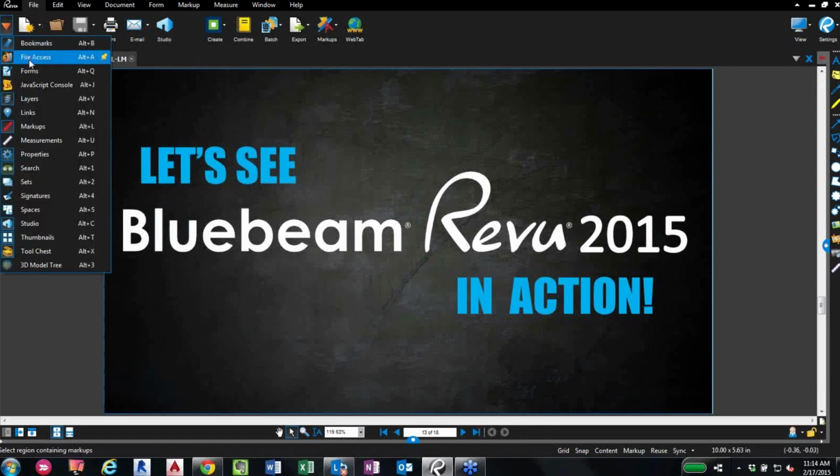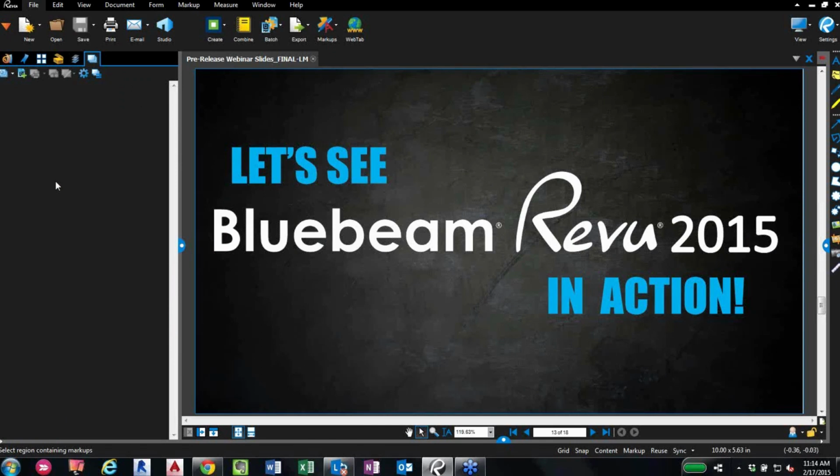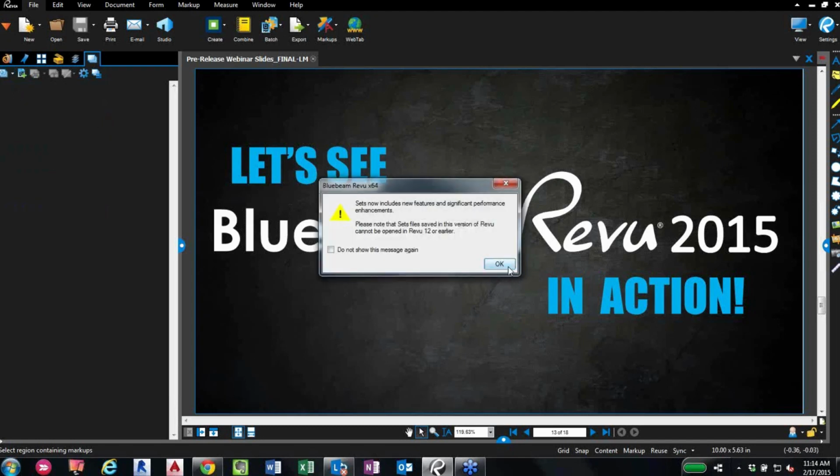The next thing we're going to talk about is how to organize your files with an all-new Sets 3.0. So those of you who have been using Sets previously, if we want to go ahead and create a new set, you will automatically notice a little notification that pops up.